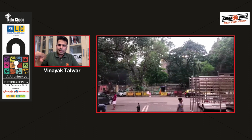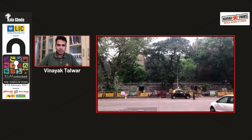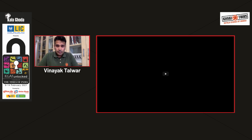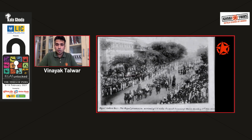You can see some barricades over there. There's probably a good chance that they were preparing for the Kala Ghoda festival, maybe at some other year. But anyway, let's look at this domed building in front of you. This domed building is actually the rear side of a very interesting institution, which has to do with an event that took place in 1905. And this is the event I'm talking about.